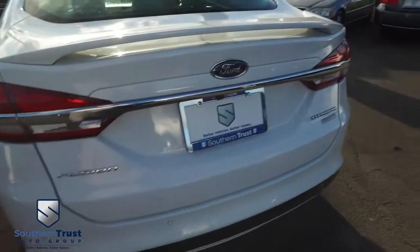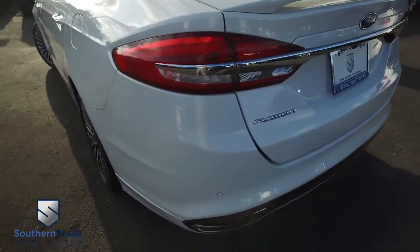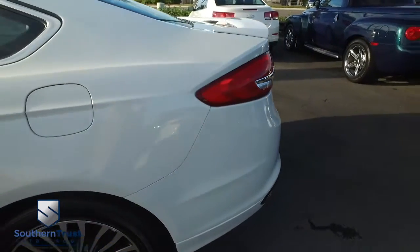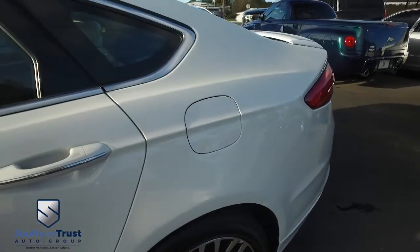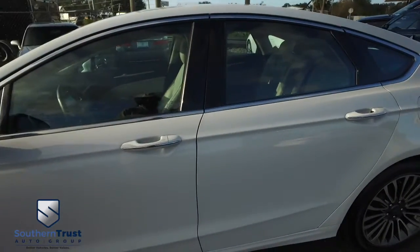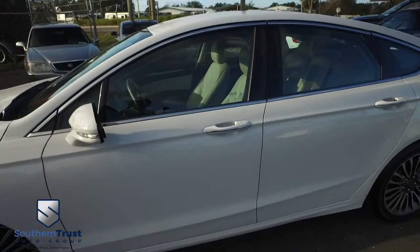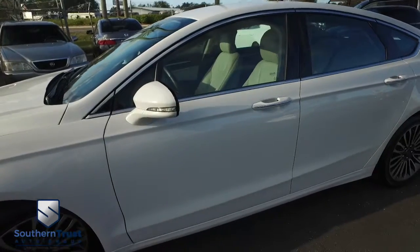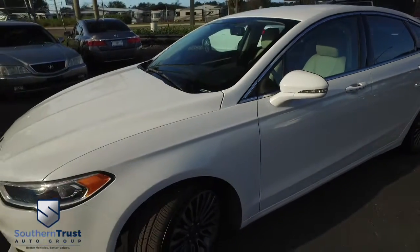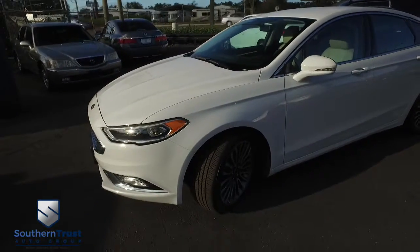Today, Southern Trust proudly presents this beautiful 2017 Ford Fusion Titanium four-door sedan. Backup camera, backup sensors. You got that beautiful power heated leather seating, that CD, MP3, Bluetooth, satellite ready, touchscreen, Microsoft Sync system with Sony Concert Symphony sounds, multifunctional steering wheel, that super cold AC, blowing out Arctic air. Wow, this thing is absolutely beautiful.